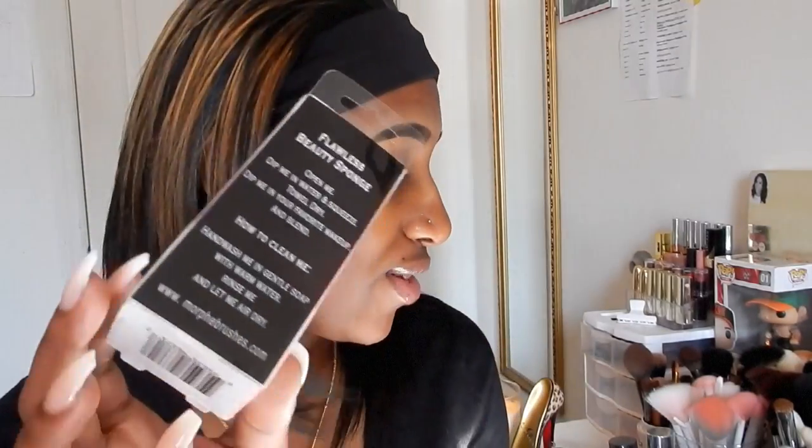The most common tools I would use, I got a new Morphe sponge, which is pink. So I would either use my Morphe sponge, my Morphe M439 brush, which I really love, or my beauty blender. So everybody knows about beauty blenders. So right now we're just gonna get into, all right, so let's start with primer.